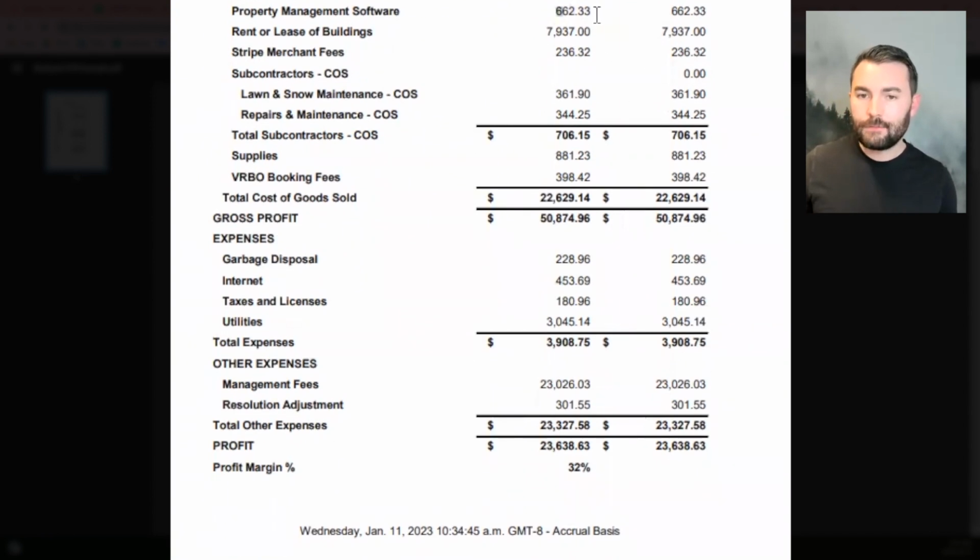Okay. We have a few different softwares we use to manage and create a lot of automation capabilities. So automating guest messages, automating reviews, automating scheduling of cleaning staff, anything that can provide increased efficiency to just ease the burden of day-to-day management. We try to install that and make it a lot simpler. Now, as you can see here, the rent or lease, that's where this is actually accounted for right here.